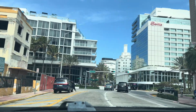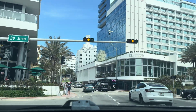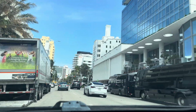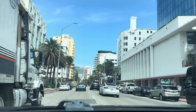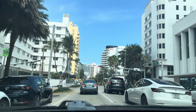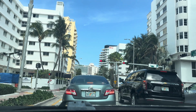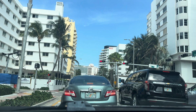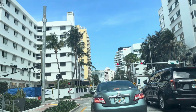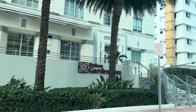Some of these condos are pretty ancient, and there's one that's, well, nobody lives there. It's not livable, and there's no windows, so it's probably going to be torn down. That one was probably almost 100 years old. And there's the Hilton Garden Inn.